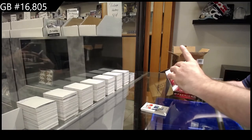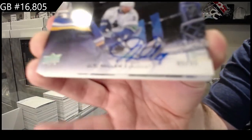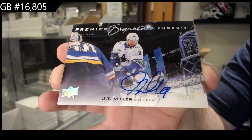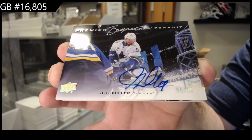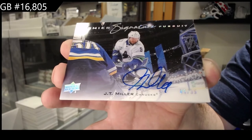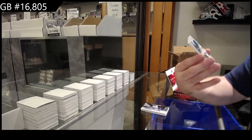We've got a signature pursuit. Number to 35, JT Miller, Vancouver. Oh, that's awesome, JT, yeah. JT Miller. Dual jersey to 99 of Scheifele Wheeler.